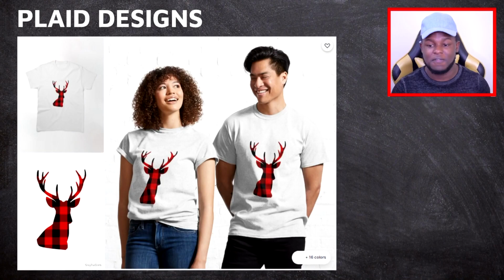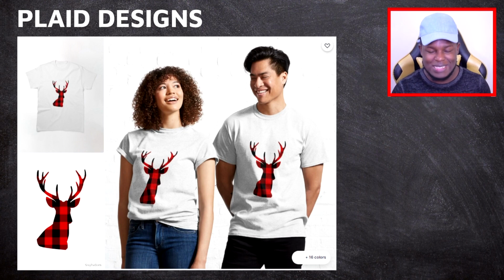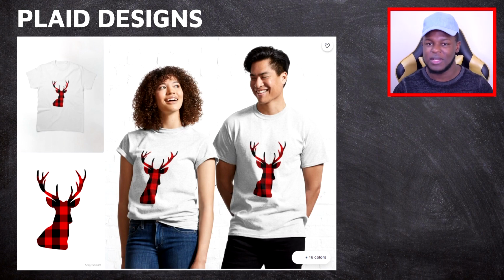Now, finally, we have Plaid designs. So Plaid designs do very, very well around Christmas time. The best thing about using these type of designs is the fact that you can do a lot of things with them. So at the moment, you can see the Plaid effect on a reindeer. You can get silhouettes of other animals, other things, and just use that Plaid design. And if you want to be creative and make it a shirt that can be matching with this t-shirt, you could put text below it that says mommy dear, daddy dear, daughter dear, so on, and you can have matching t-shirts created using this design. Once again, this is something you guys should definitely look into. And in terms of the Christmas designs that are doing well, that's pretty much it.